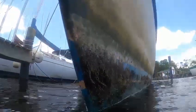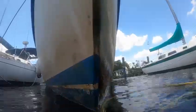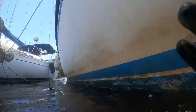at first, but once we get on a routine schedule, it's not gonna look like that. Even right before we clean it, it's not gonna be that bad. So just letting you know, for a comparison, that's your waterline. Now I'm gonna go ahead and clean that, and then we'll get a video of the whole boat.